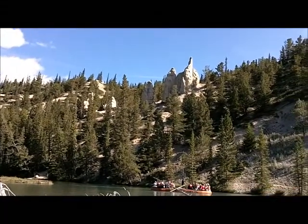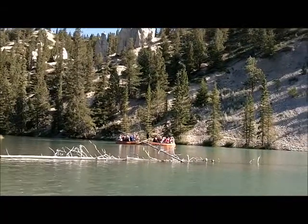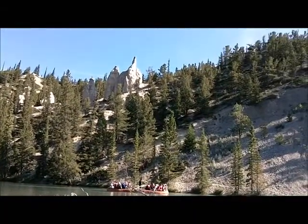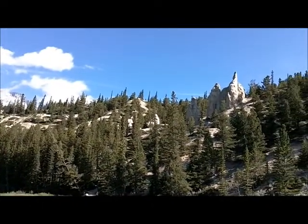The native people believe that the hoodoos are guardian spirits. They're watching all the time.